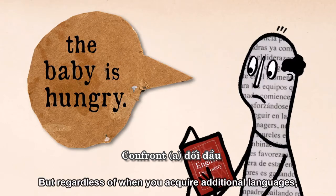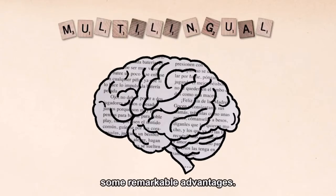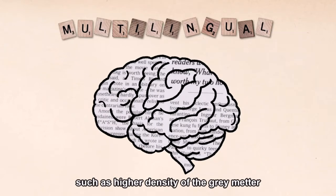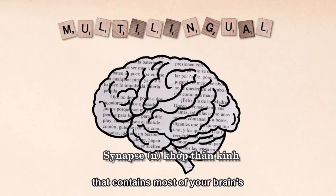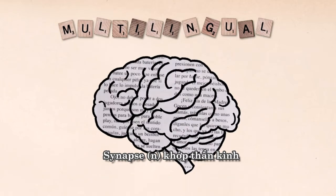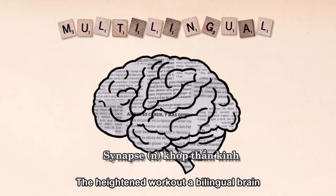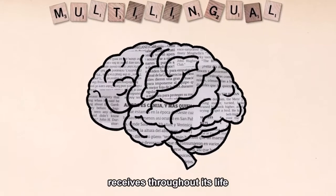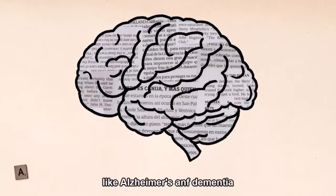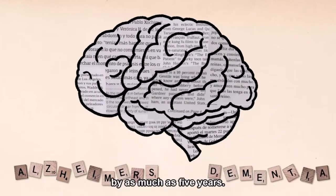But regardless of when you acquire additional languages, being multilingual gives your brain some remarkable advantages. Some of these are even visible, such as higher density of the gray matter that contains most of your brain's neurons and synapses, and more activity in certain regions when engaging a second language. The heightened workout a bilingual brain receives throughout its life can also help delay the onset of diseases like Alzheimer's and dementia by as much as 5 years.